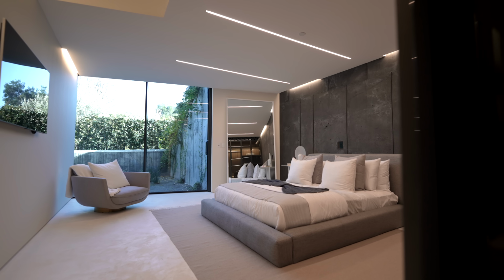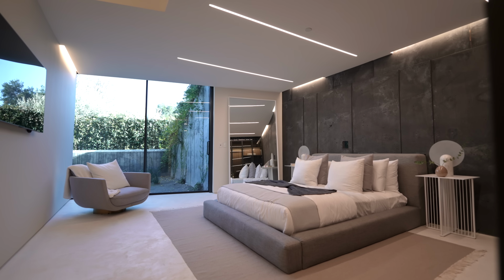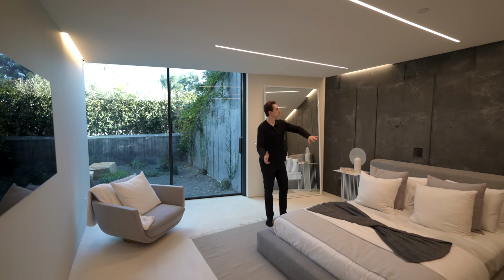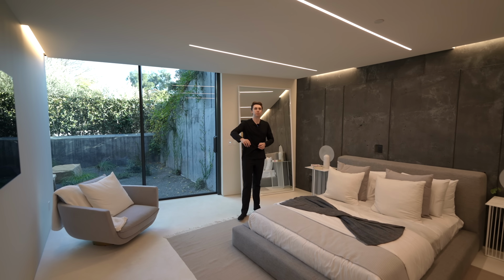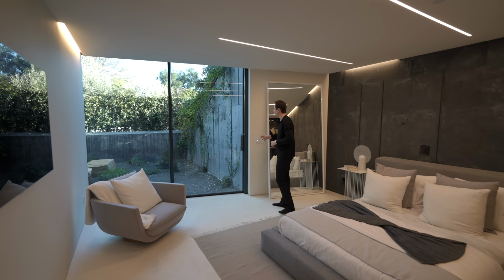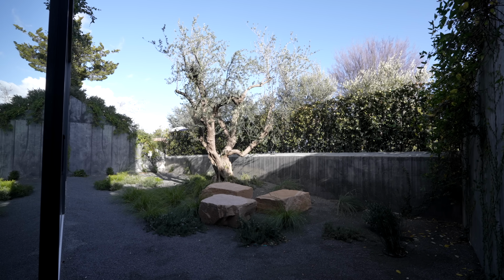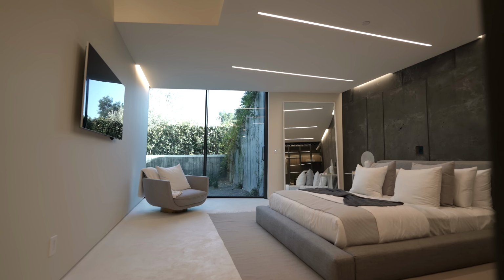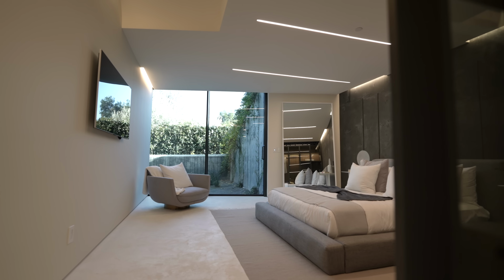This is the third guest bedroom that we have on this level. It looks similar to the other bedrooms that we did see. You've got the dark concrete wall on the back. More LED strip lighting illuminates the ceiling, and you've got another glass sliding door taking you out once again to that shared zen garden.